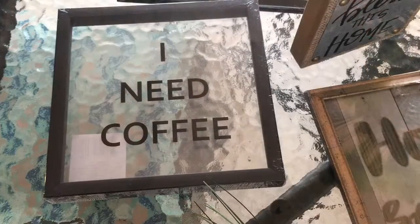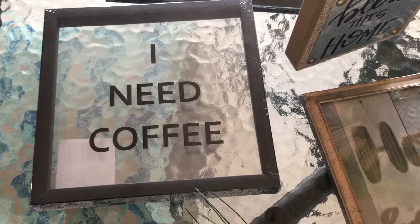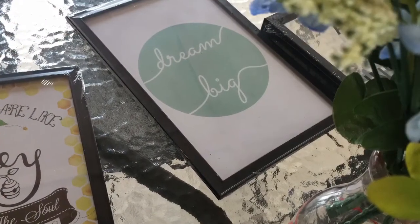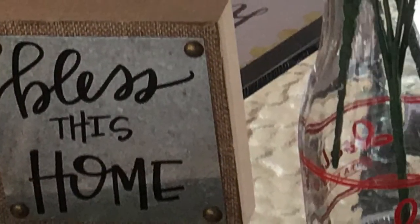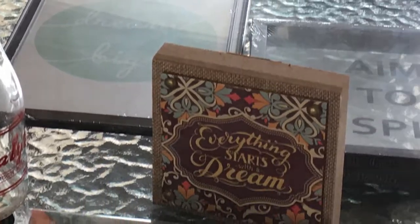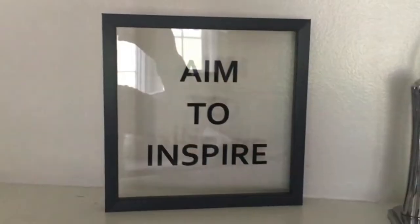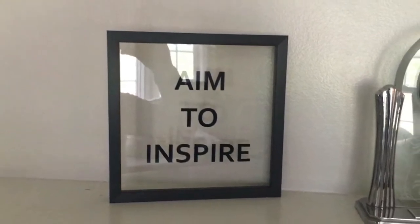And although I like tea better, I still love coffee, so I had to get this, and it has a glass center in it. Next, this Dream Big sign is adorable and represents everything that I believe in. And I got this Bless the Home sign that is freestanding, along with Everything Starts with a Dream, also freestanding. This sign here says "Today is going to be awesome," and I found that very inspirational, along with "Aim to inspire." How much more inspirational could you get?